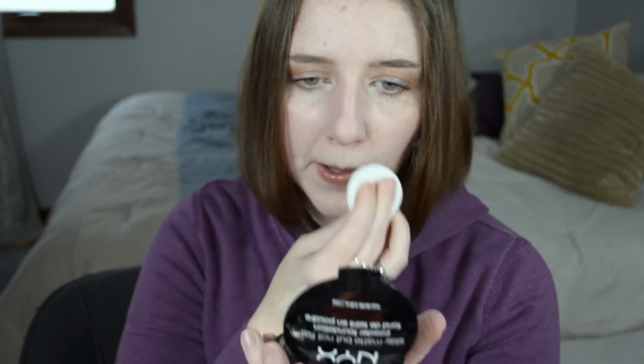One day when they have a sale again. So anyway, since I blotted, I'm going to go ahead and try to put some of this on with the sponge, since that should give me some amount of coverage. But it's going to look more powdery, obviously. You can see, getting a little more.